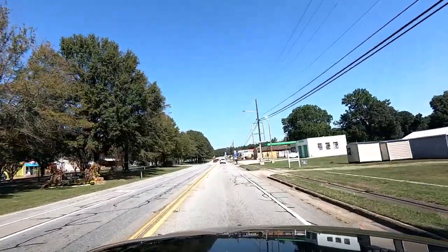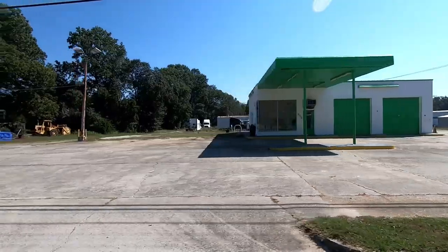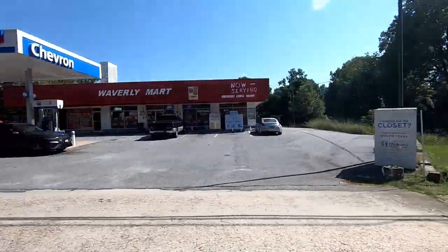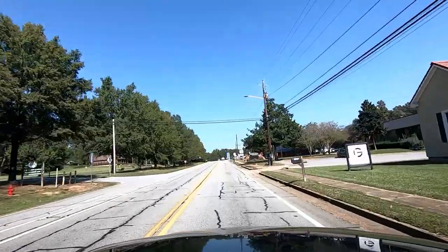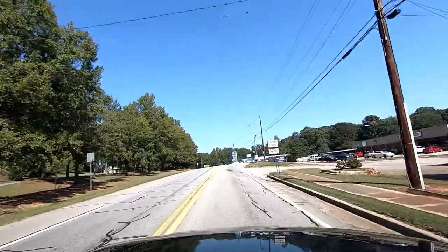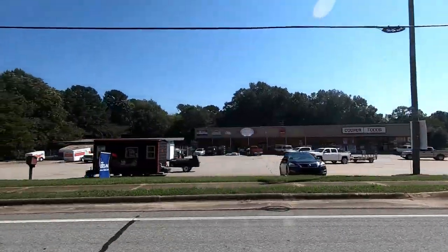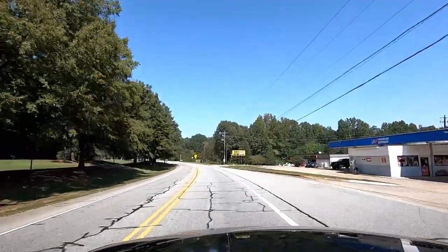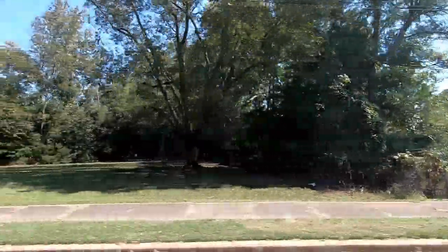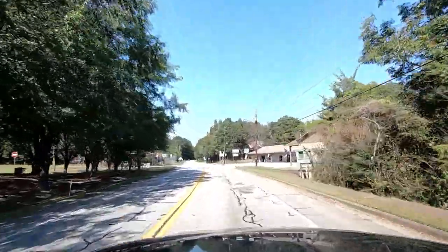Waverly Hall, Georgia. Nice little downtown. There's a Dollar General up here. Chevron station. Town hall. Police department stuff. Cooper Foods, they got a place to get some groceries, honey. I never heard of Cooper Foods before. Must be a family thing. Dollar General. It says Arabella, whatever that is. Go back down this road that we turned off.